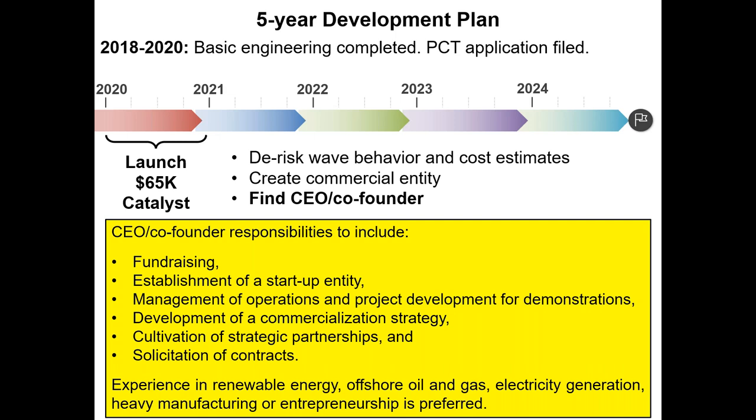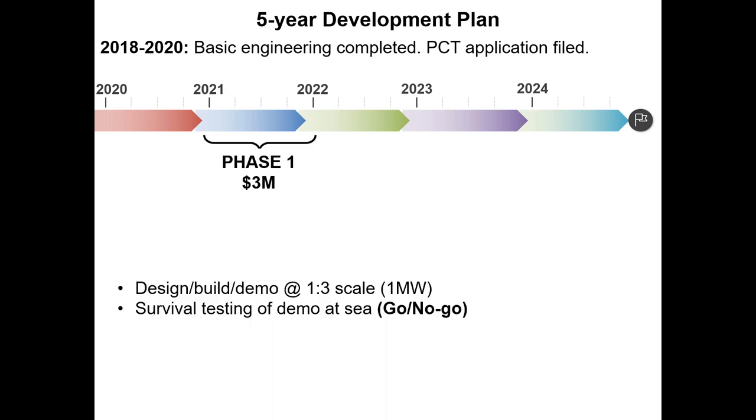So anyone on the call now who has any ideas, or people who you think might be a good fit for joining us, we are eager to find a co-founder with a business background. The responsibilities we're anticipating for this person are fundraising, establishment of a startup entity, management of operations and our planned demonstration projects, development of a commercialization strategy, cultivating strategic partnerships, and soliciting contracts. We have a job description written up, and I'd be happy to forward that to you. If you can go to the next slide, please.